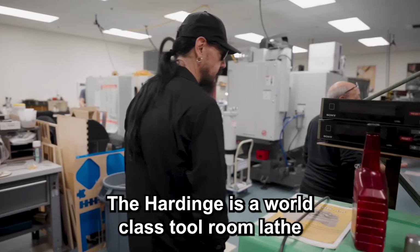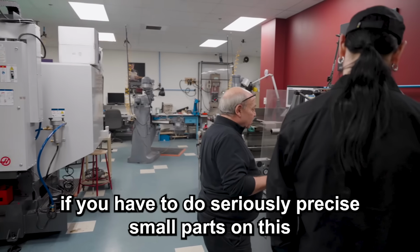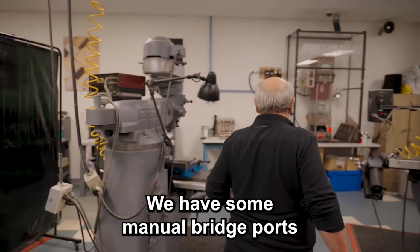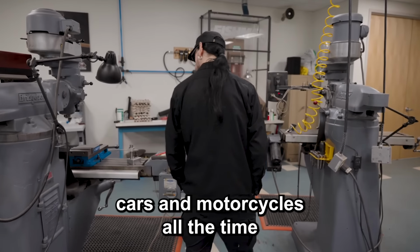The Hardings is a world-class tool room lathe. If you have to do seriously precise small parts on this, that's the baby you want. We have some manual Bridgeports. This is what I learned on when I was building cars and motorcycles all the time.